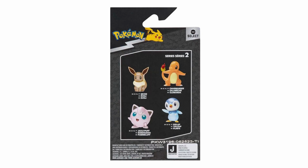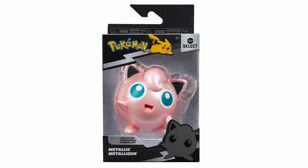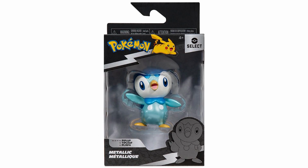Then more from Jazwares. We've got a new wave of 3-inch metallic figures. This wave is gonna consist of Jigglypuff, Eevee, Charmander, and Piplup. These are the metallic paint that Jazwares is now making famous, I feel like. And at least in these photos, they just kind of look like Christmas ornaments, so that's kind of weird. But this is the first time that Piplup has been a Jazwares 3-inch figure, so that's cool. We're getting new Pokemon at least.